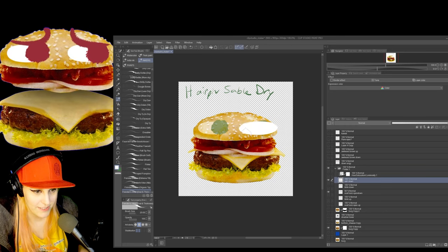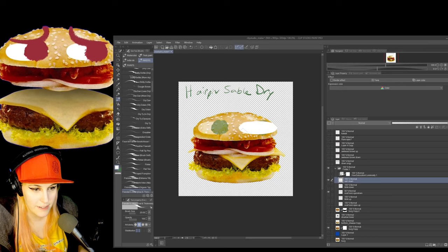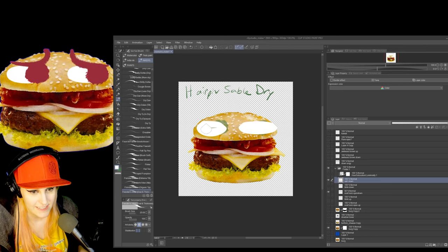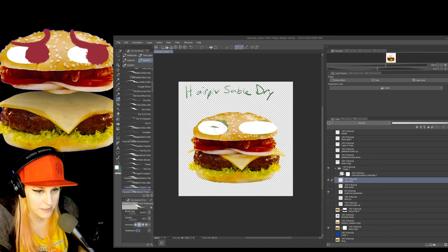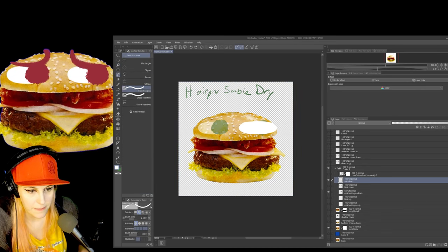Yeah, I'm trying to get a big eyeball situation, but not too different than the previous eyes, because I foolishly did not save the white of those eyes to a layer. That would have been smart of me to do. But alas, I'm not smart.